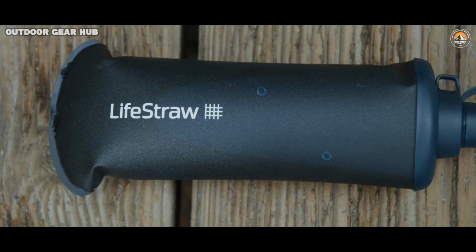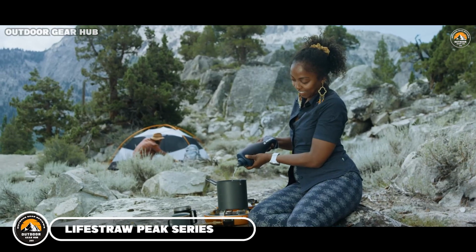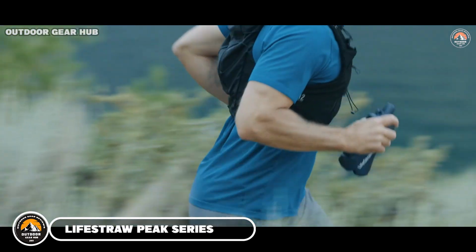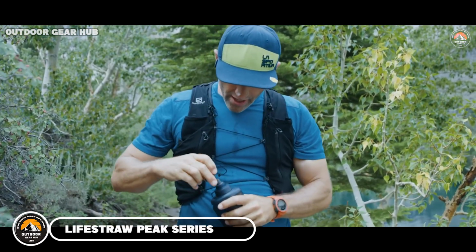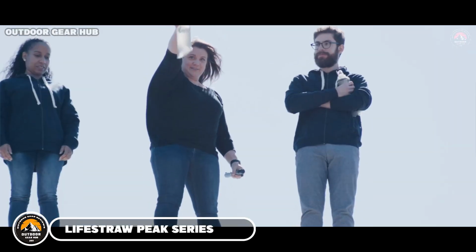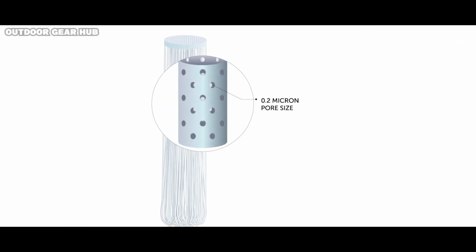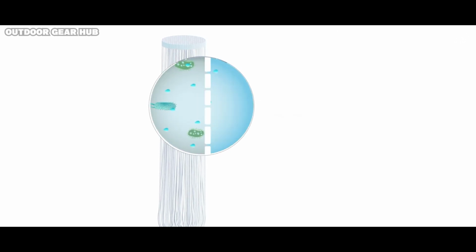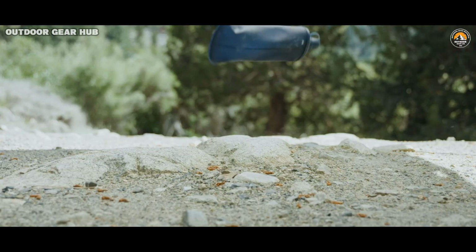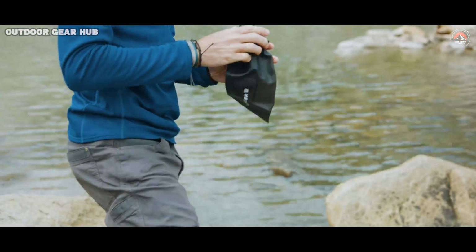Water is life, but clean water? That's survival. The LifeStraw Peak series squeeze bottle takes filtering to a whole new level with its rugged, collapsible design and on-demand squeeze flow. You fill it, squeeze it, drink it, no waiting, no pumping, no nonsense. It filters bacteria, parasites, microplastics, the nasty stuff you don't even see, and the best part? It does it while taking up almost no space in your pack.